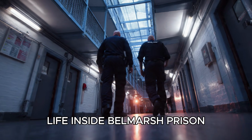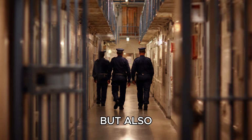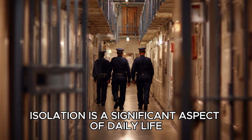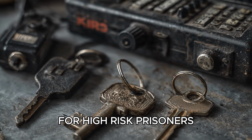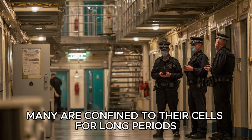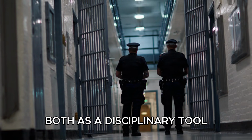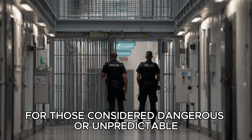Life inside Belmarsh Prison is not only defined by its physical security measures, but also by the psychological environment it imposes on inmates. Isolation is a significant aspect of daily life for high-risk prisoners. Many are confined to their cells for long periods, with minimal human interaction. Solitary confinement is used both as a disciplinary tool and as a precautionary measure for those considered dangerous or unpredictable.